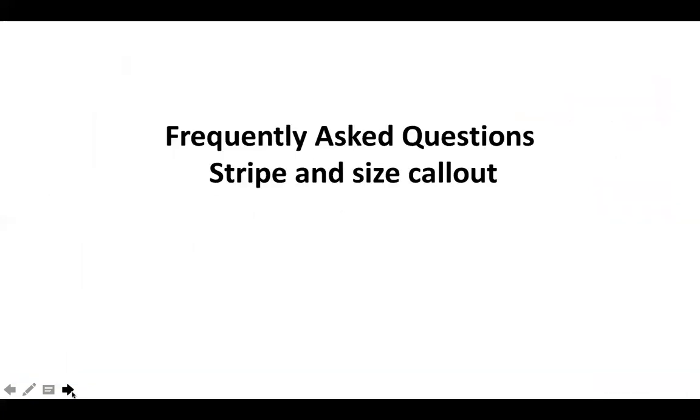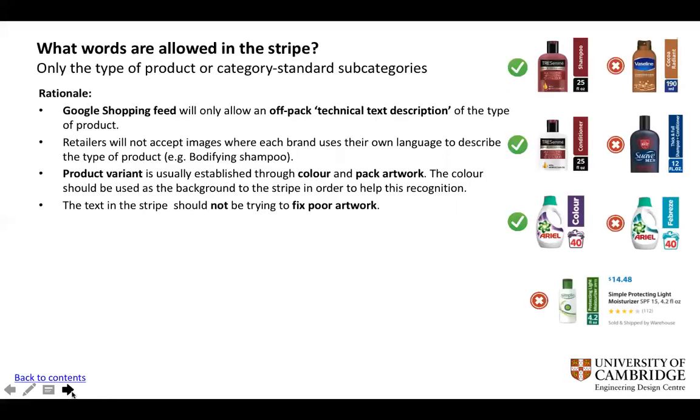Now moving on to the stripe and size call out, more questions. What words are allowed in the stripe? Now, this is another one that's an ongoing conversation.